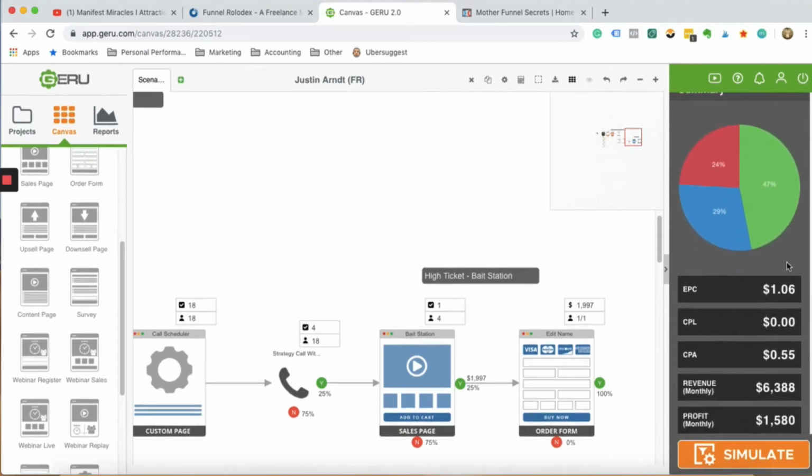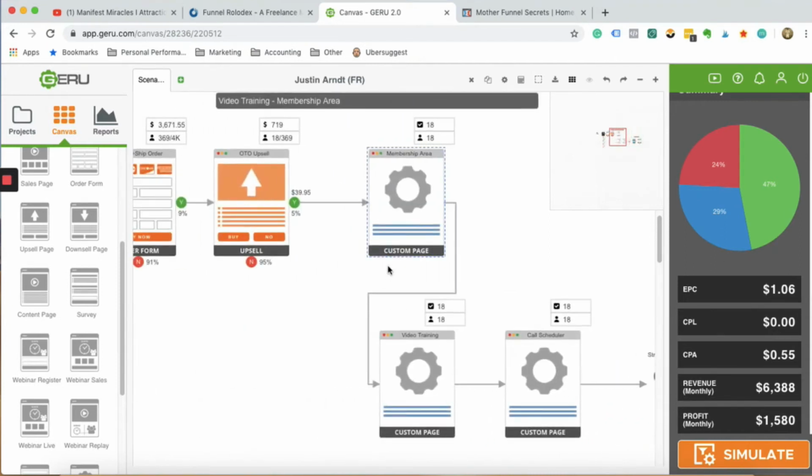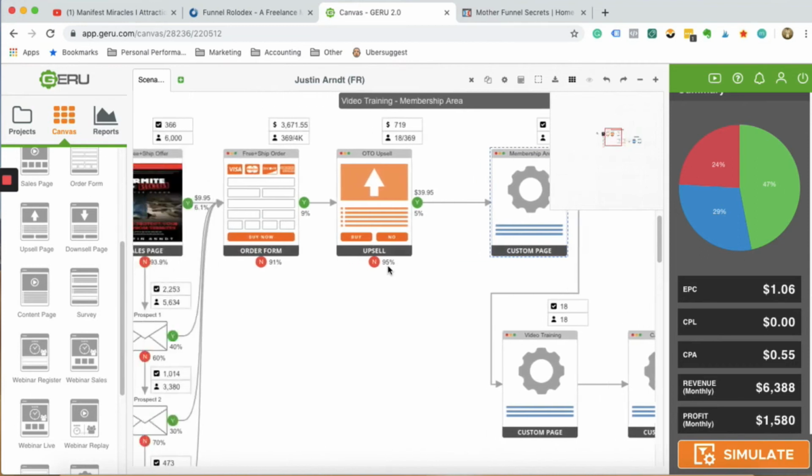Earnings per click, just over $1. Cost per acquisition, 55 cents, and that's based largely on the content marketing. Okay, generating a revenue of $6,388 with a profit of $1,580. But that's that particular scenario. We can look at scenarios where the conversion rates change.